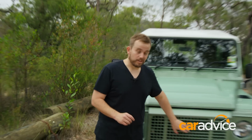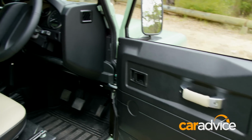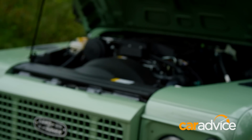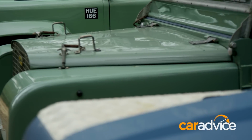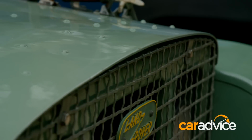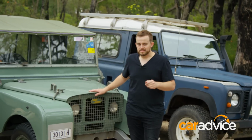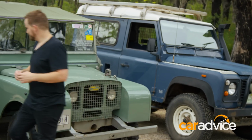The current models are still built on the same production line in Solihull, England, and while a lot has changed over the years in terms of interior, comfort, refinement and engine technology, there are a few things that have remained the same, like the all-aluminium alloy body and the exposed rivets, which still remain pretty cool. Let's take a closer look at the Series 1 and see just how basic the original Land Rover really was.